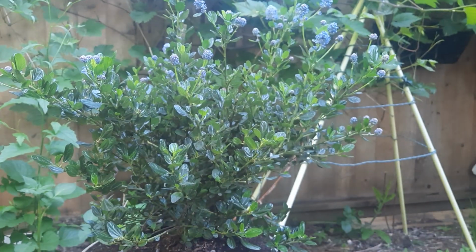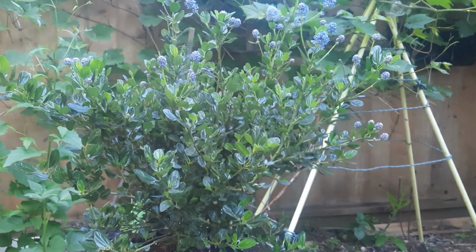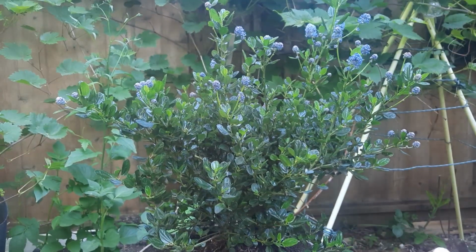You can get different colors too. Not all of them are blue. Some of them are white. Some of them are kind of a pink mauve color. And they all have kind of similar growth habits.